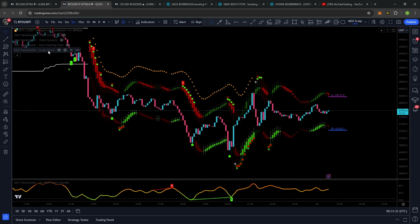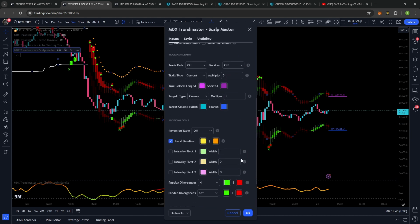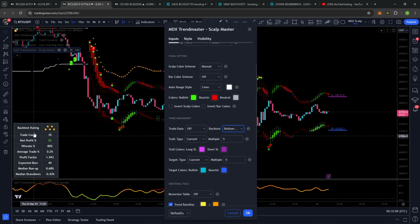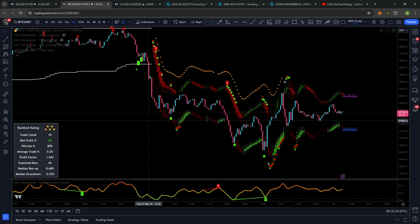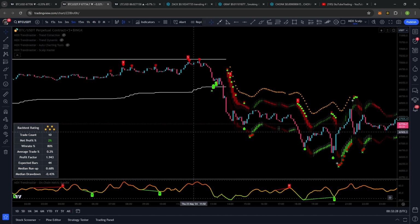Turn on backtest data. Where is backtest data? Oh, here we go. Let's go bottom left. Bottom left sounds good. Win rate 80%, average trade 0.2%. Okay, that's interesting. Yeah, like I said, I haven't played around with this too much. Net profit 2%, add a little bit of leverage to that. Boom, beautiful.